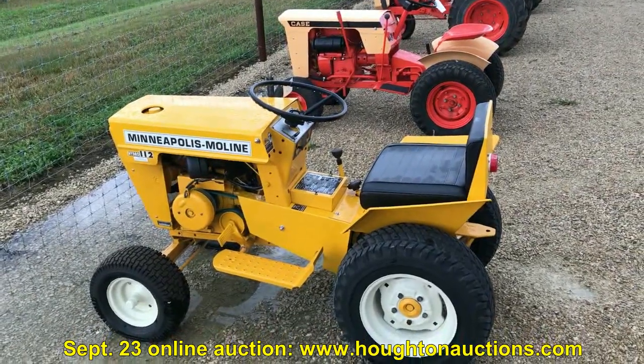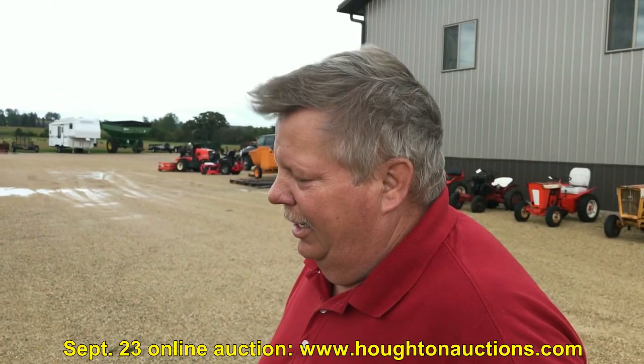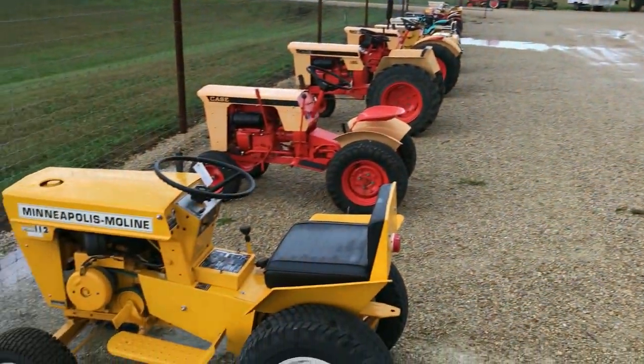I don't have any attachments for any of these. If they did come with anything, they came with a mower deck. Yeah. And I usually just put them off the side. And, sure. Yeah, I probably should restore them too. I have a mountain of them in the corner.